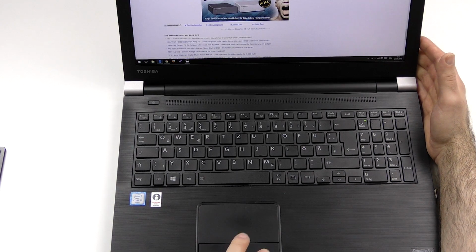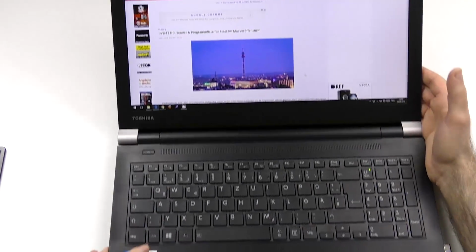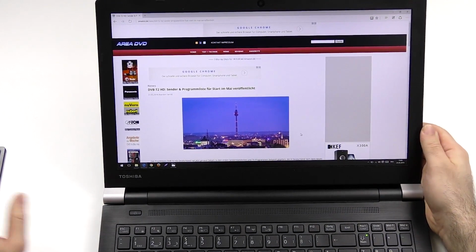We also have two buttons, they work quite well. So overall I would still say I'm not really happy with the trackpad. The keyboard is fine if you don't have the issue with the spacebar. Now let's take a look at the display.